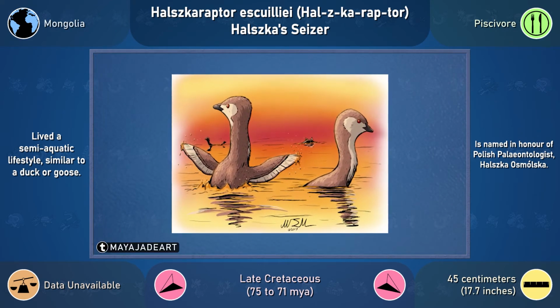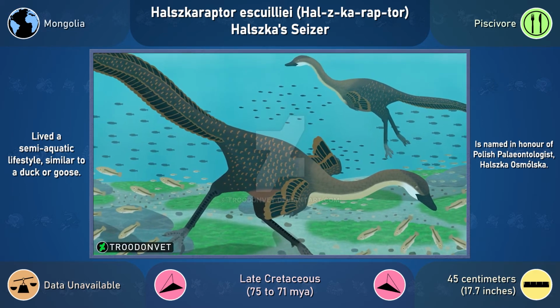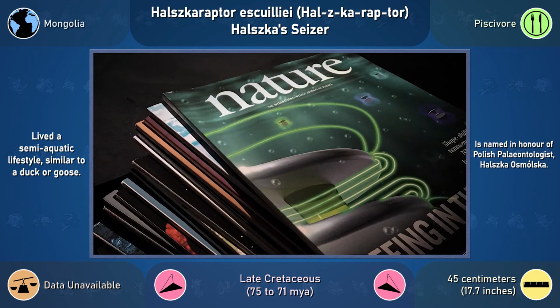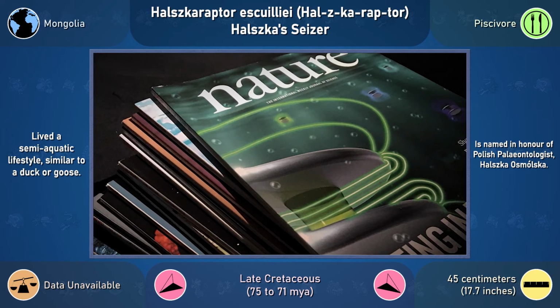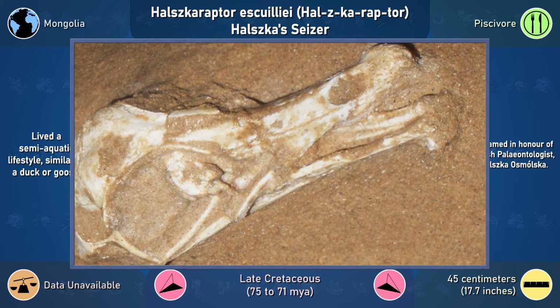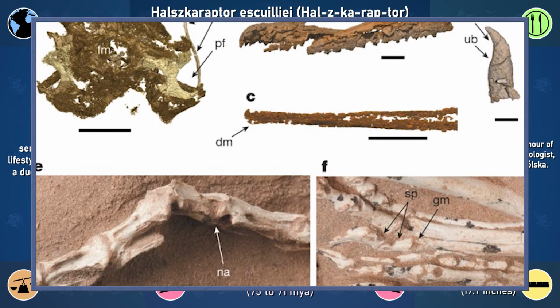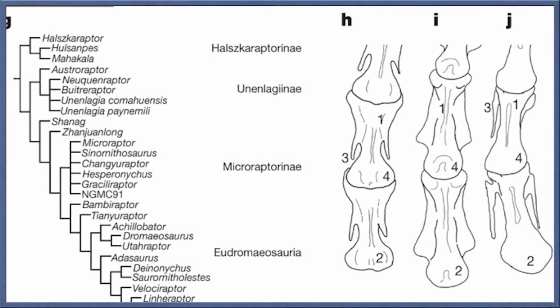Holscaraptor would have lived a semi-aquatic lifestyle, likely having strong hind limbs for running and smaller flipper-like forelimbs for swimming. However, a publication by Nature states that they doubt the dinosaur would have had this lifestyle. Its skull has a rounded spoon-like shape, which would have increased the surface area for it to capture its prey. Near the front of its skull, there are 11 sets of teeth, the most known in any dinosaur.